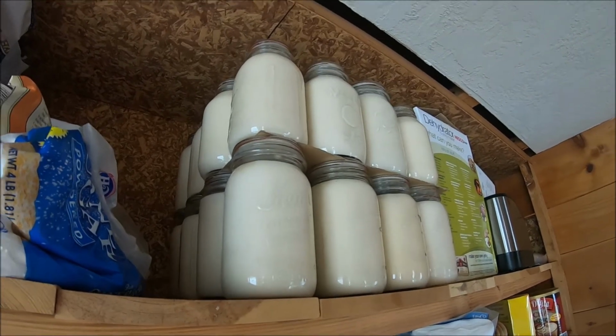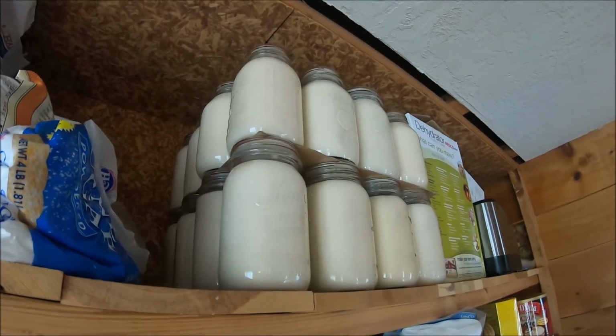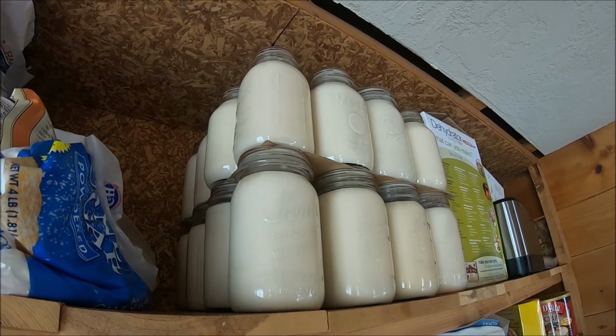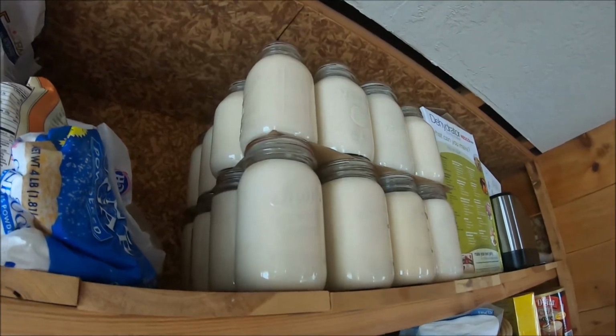Out of the 18 gallons, obviously we canned 12, and this was all 1% milk, and we process it for 10 minutes, so that should make it a little denser and a little creamier, and hopefully taste more like a 2%. So yeah, this is it. We canned all the milk we could until we ran out of lids. We don't have any here, so we're trying to give the rest of the milk away.